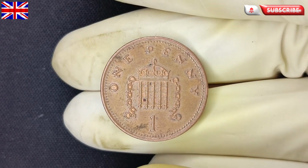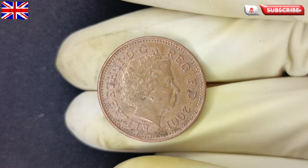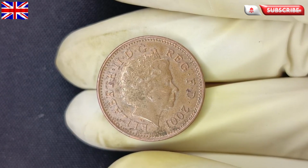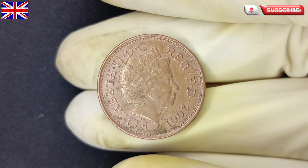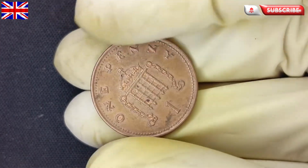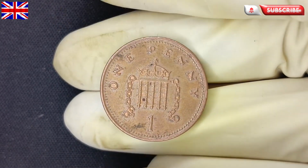And so, it is with great excitement that we reveal the staggering figure. Today, a flawless specimen of the United Kingdom Elizabeth II 1-penny 2001 has been valued at an astounding $21 million. Yes, you've heard that right. $21 million for a single penny, a coin that once could have been exchanged for the simplest of items but now stands as a symbol of rarity, history, and immense value.